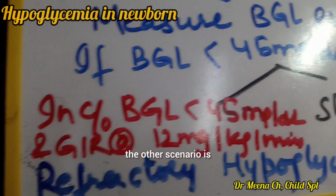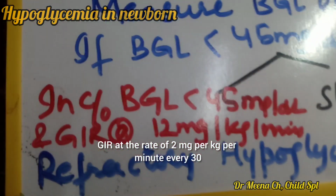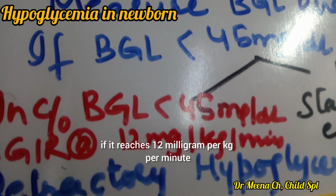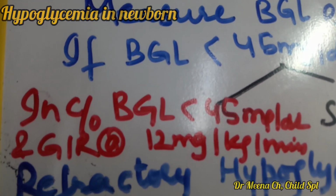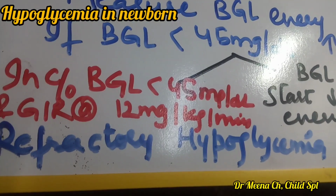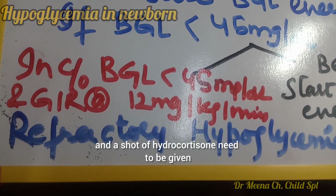The other scenario is if even after repeating GIR at the rate of 2 milligram per kg per minute every 30 minutes, in case it reaches 12 milligram per kg per minute, but the blood glucose level is still less than 45 milligram per deciliter, it means that's a case of refractory hypoglycemia, which needs to be evaluated, and a shot of hydrocortisone needs to be given.